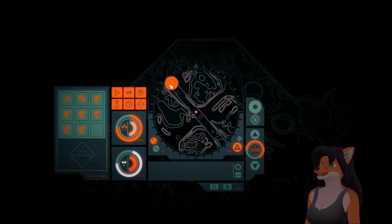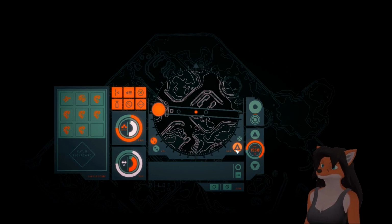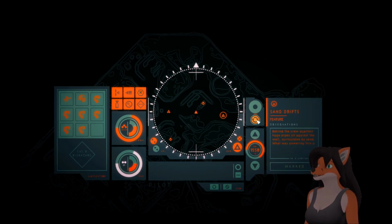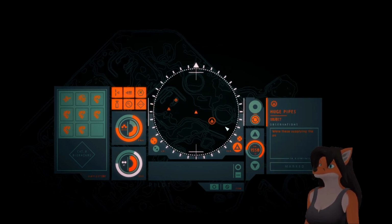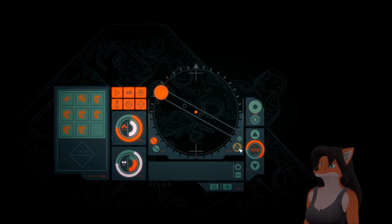So the question remains, what did they find here? What did they do here? Behind the crew quarters, huge pipes sit against the wall, surrounded by sand. What was powering this place when it was in operation? Were these supplying the power for the Arcology? Perhaps a geothermal plant buried deep below?